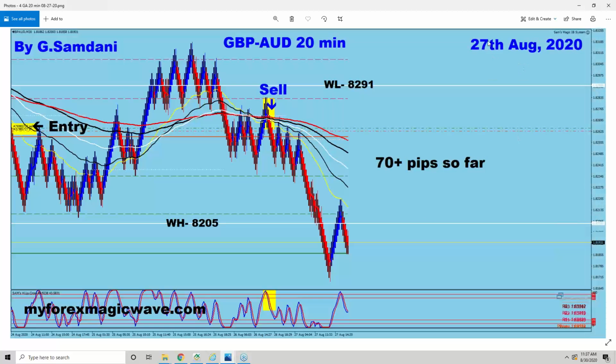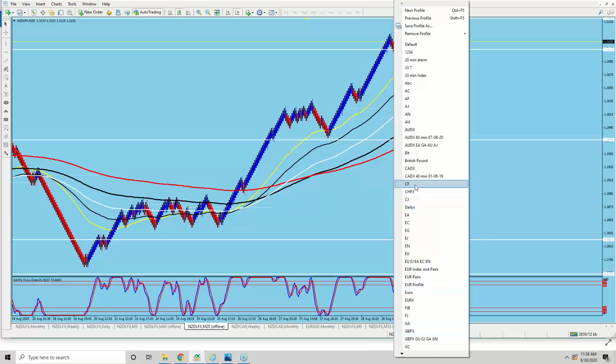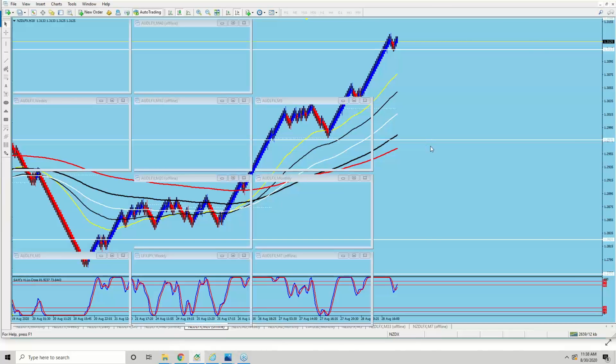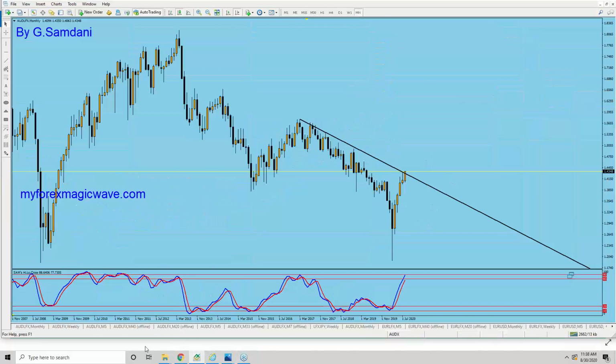Now the next day, 27th, again, like I said, Pound Aussie went down also because of the Aussie, and it's not going down much because the pound is getting strong too. Let me show you the Aussie dollar index as well, just like the NZ dollar, that it was getting strong, and it started getting stronger than the pound. See that, powerfully going to the upside.